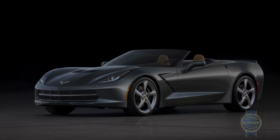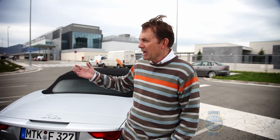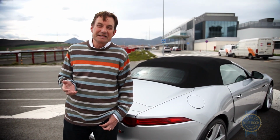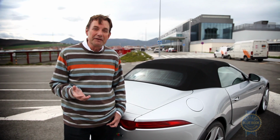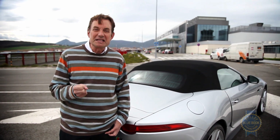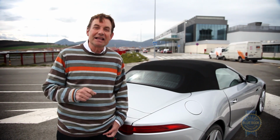So here we are at the Pamplona Airport, and it's the end of our F-Type drive. They just keep coming by us. There's some Jaguar people now. What's the takeaway from our drive? Well, number one, we like the car a lot. Is it the best sports car ever? No. Is it the prettiest sports car ever? No, it isn't that either. But we believe it's a sports car that's really going to put Jaguar back in the sports car game. And that's exactly what they had in mind.